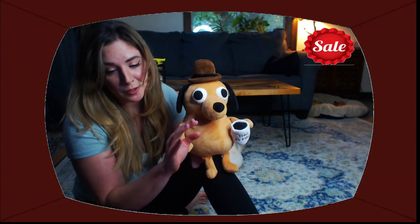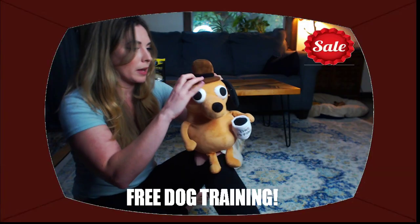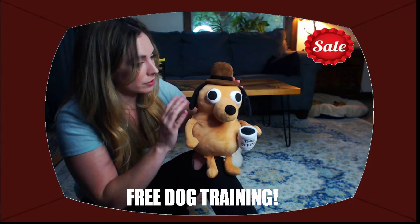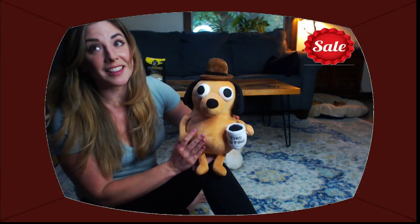Please save your questions. I understand that your dog might have come with a top hat, but this is not a traditional dog. Does look good though, doesn't he?